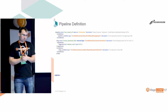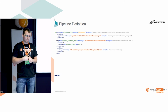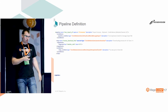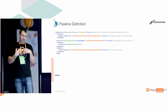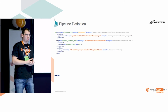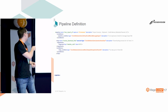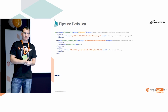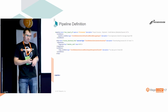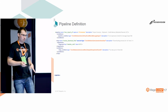So now we start the download from the Austrian website, because we need invoices from the system. Of course, we have a name there, and we have a service class there. I will describe later what the executed types really do. And of course, we also have some arguments. In our case, we have the website code for Austria, and this is all. Also, we have some limitation there: retry these jobs only 5 times, and then mark them as cancelled.